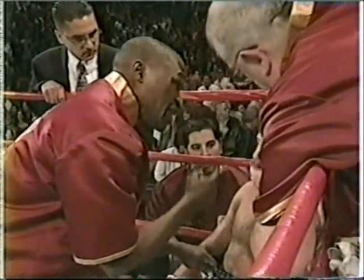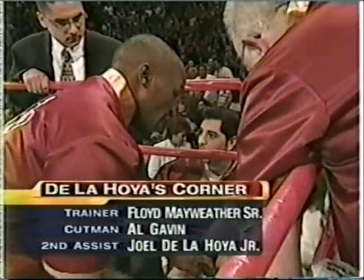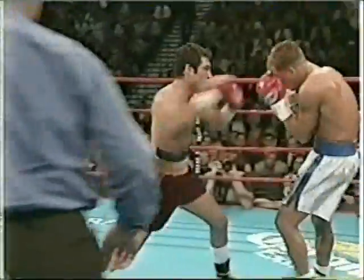Joe Souza, the cut man, using a one pound end swell on Gatti. Right here, look. And then use your later, huh? Bang, okay? All right, good. Use your jab. Keep doing it.